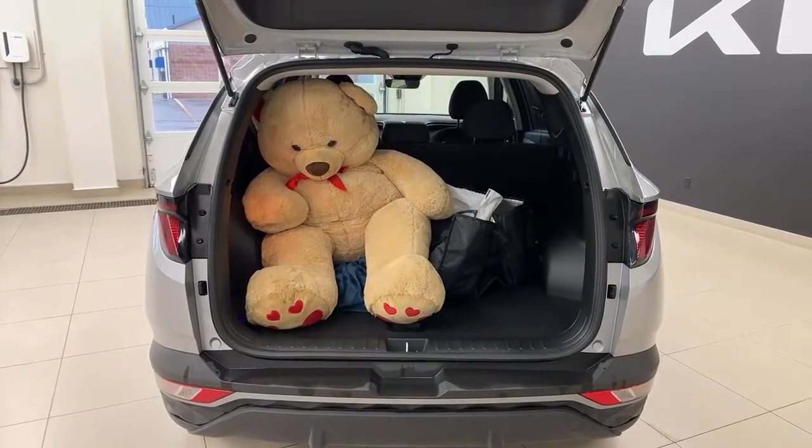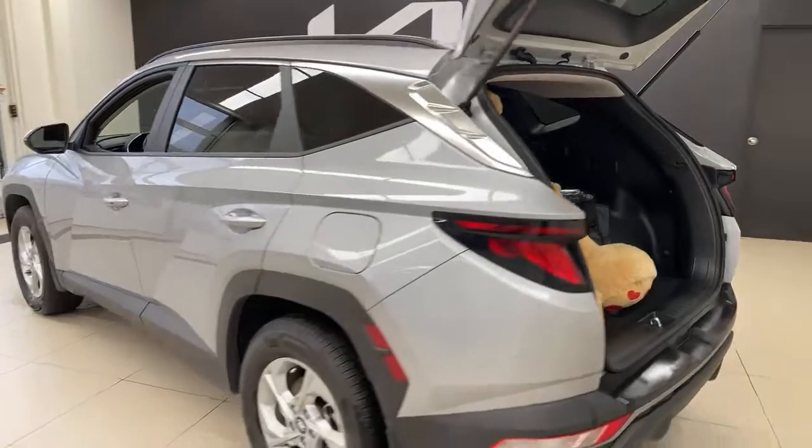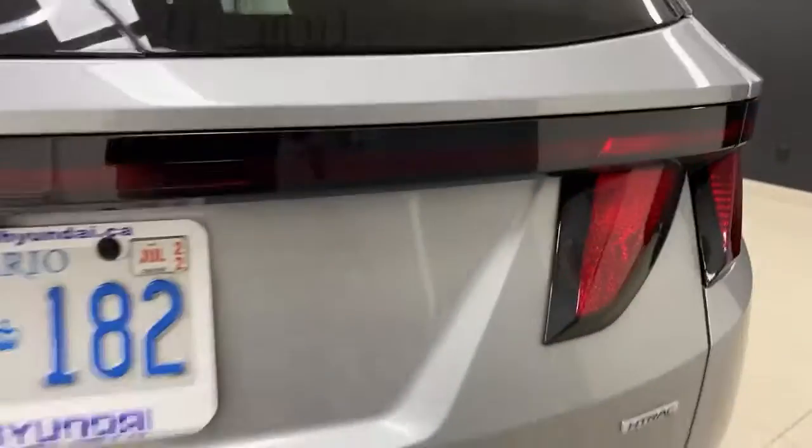So there's Teddy. He's pretty happy back there. We're going to leave him back there for a while. Don't let me forget him there because he's going to go back to another dealership. All right, you know what? We'll close this down. I am going to forget him, but we'll leave him there anyways. It'll freak out the person who's driving this car.